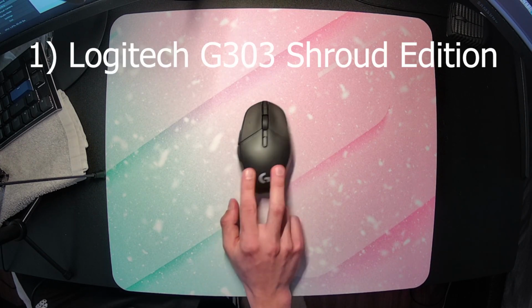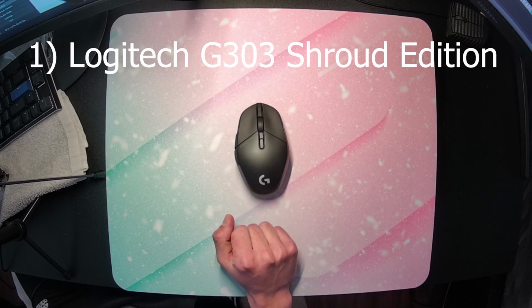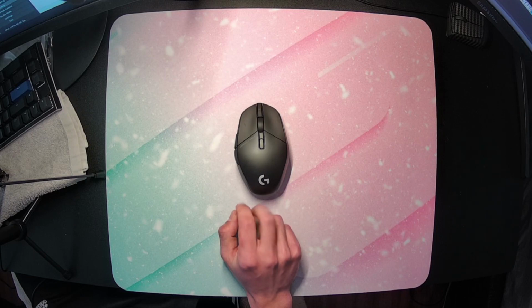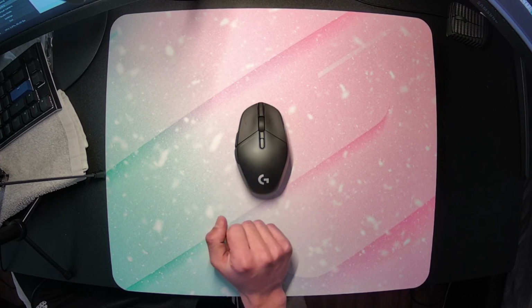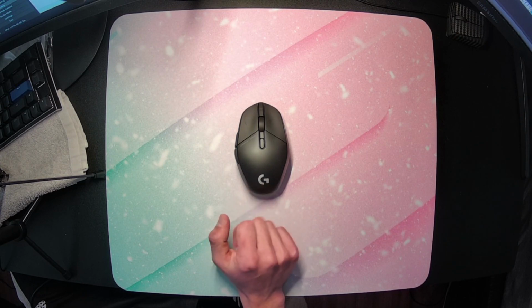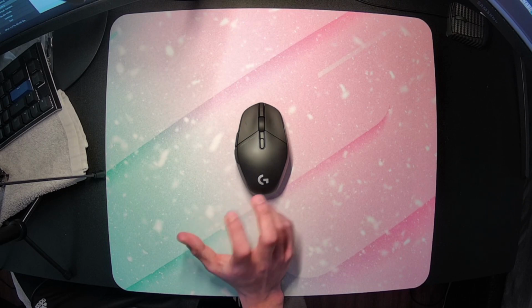And that mouse is the G303 Shroud Edition, coming in at the well-deserved number one spot. I was actually considering putting the Z13C at number one while I was reviewing it, but once I went back to the G303 after that process, I was instantly reminded of how perfect this mouse is for me. It is not nearly as universal or even quite as good on paper as the Z13C's shape, but it is exactly made for my most natural grip style perfectly, which just takes it to that next level.